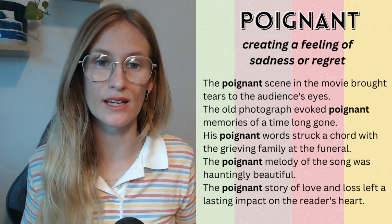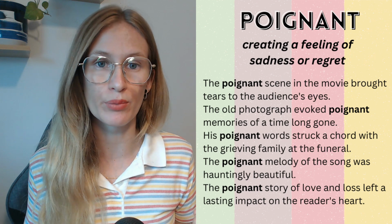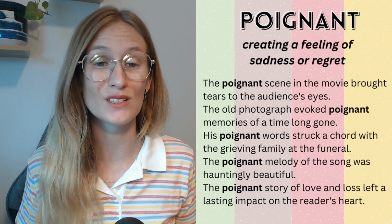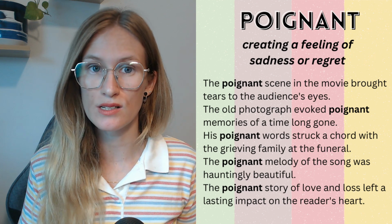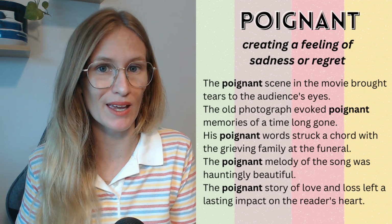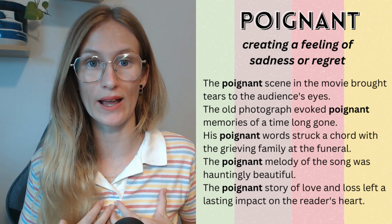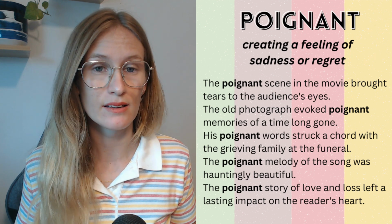Poignant is when you watch, read, or see something that makes you feel sad or have feelings of sadness. So an example is, the poignant scene in the movie brought tears to the entire audience. Or the old photograph evoked poignant memories of a time long gone. So seeing the photograph brought back memories to you. His poignant words struck a chord with the grieving family at the funeral. So again, he didn't mean to make the family sad. He didn't purposefully say something to make them sad, but what he said made them feel a sadness in some way. We often use this when reviewing a film, a book, a story, a play, a performance.